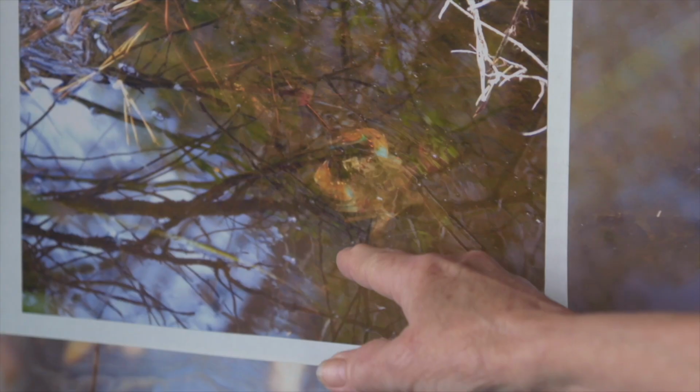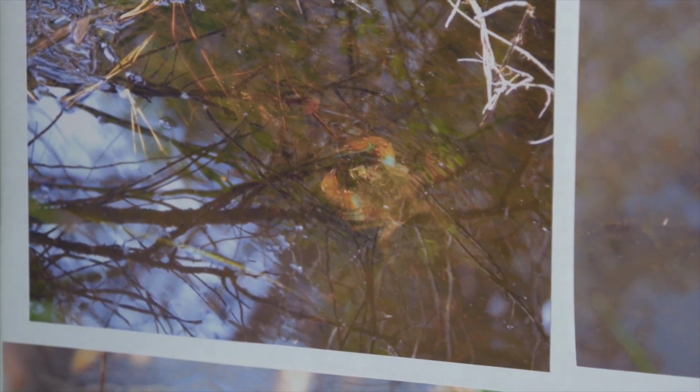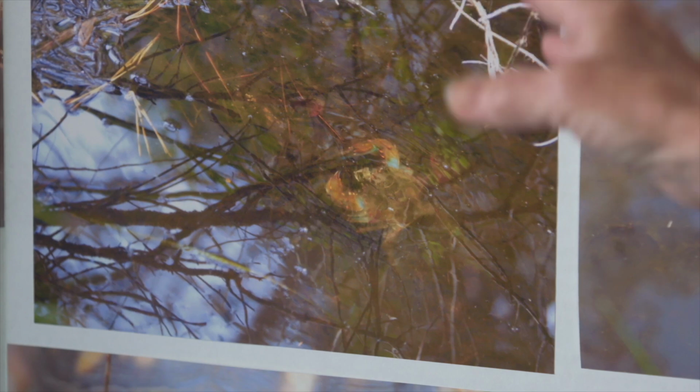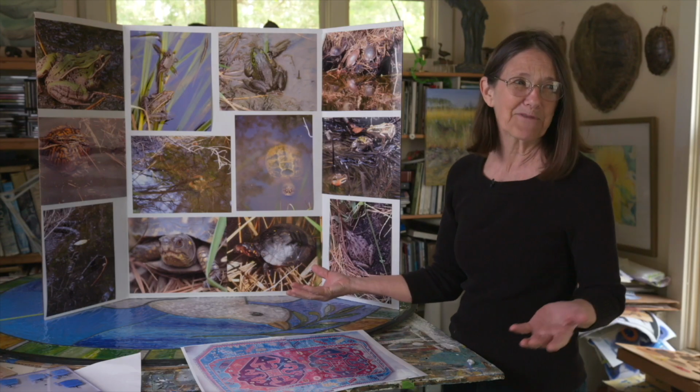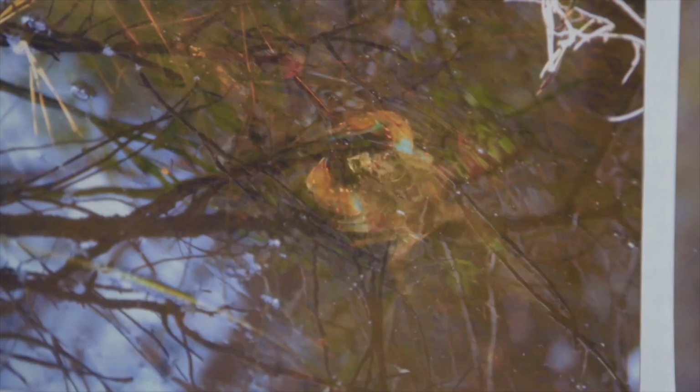When I saw a blue crab in my pond, I thought, this is weird. A blue crab is a saltwater animal. How can they be living in my freshwater pond? And I realized then that the salinity of the pond must be up pretty high.